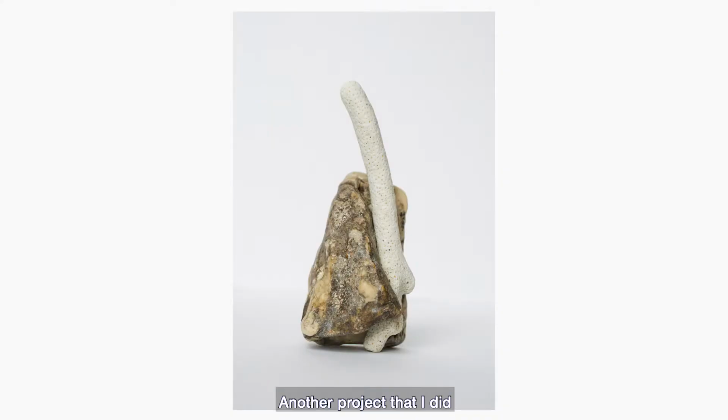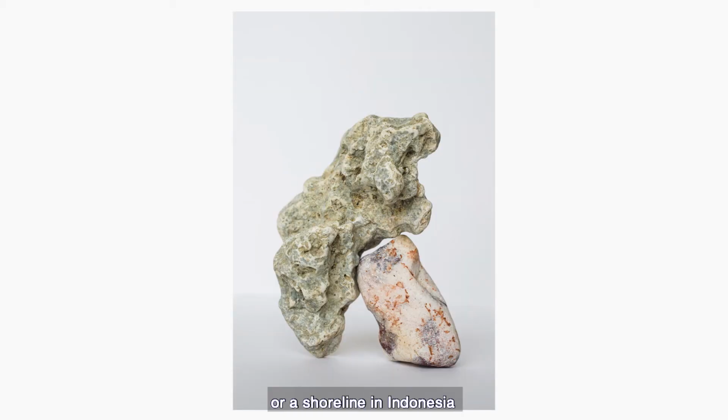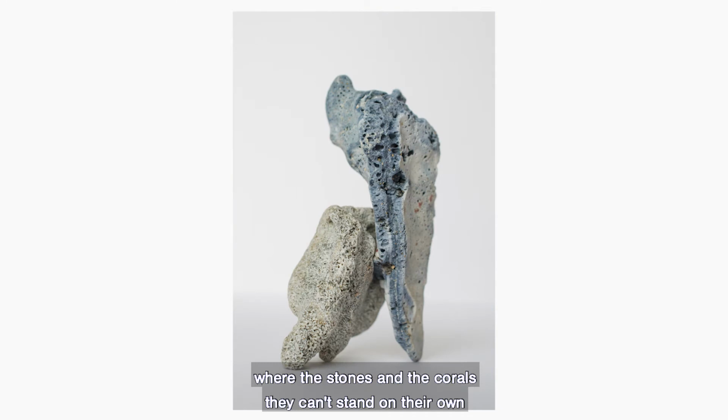Another project that I was exhibiting this summer is called Bara tillsammans, Just Together. It's a photo work where I have been collecting corals and stones from a beach or shoreline in Indonesia. The title, Just Together, I mean, it maybe tells a lot. It's a still life photography where the stones and the corals can't stand on their own, so they need each other to support each other.